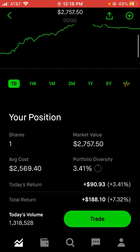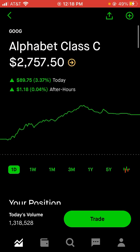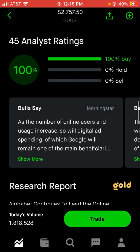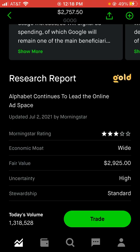But Google is not going anywhere. Again, cloud space, Google Cloud, which is probably one of the best in the business. They own YouTube. They do so many things. A good balance sheet, cash cow. I think Google is going to catch Amazon soon because it has outperformed Amazon by a large margin this year, 83%. And I just expect that to continue at this rate. So Google is a pretty good company. And again, Morningstar says it is still below its intrinsic value.